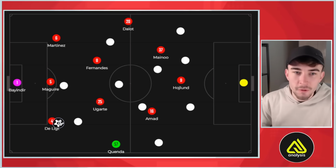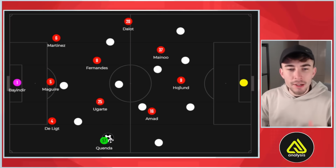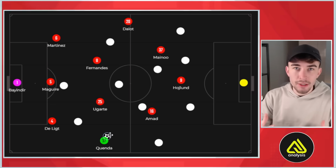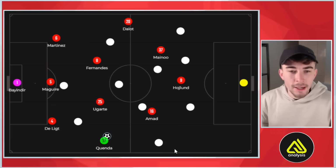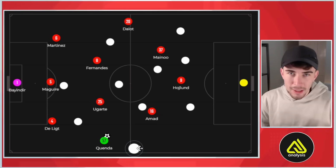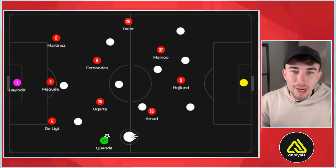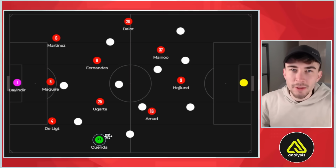Teams know that Quenda is left-footed, so that when he receives the ball, often he is going to take the first touch inside the pitch. So what we have seen some defenders trying to do to stop him is taking a more narrow approach to the way that they play. So for example, this fullback here, rather than defending on the touchline like you might typically expect, they will take a slightly narrower approach because they know that Quenda wants to come inside, so if they play narrow, he therefore can't go inside. But this is where Quenda's really, really good.